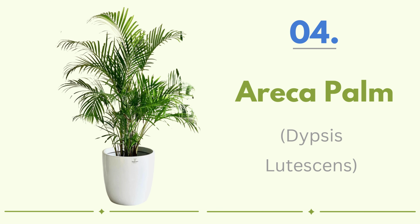All right, let's talk about the Areca Palm. This one's like bringing the beach straight to your living room. Look at those tropical vibes. It's perfect for adding that laid-back, breezy feel to your space. And the best part? It's pet-friendly, so no worries if your cat decides to take a swipe. It thrives in bright, indirect light, and just needs a good drink of water every week or so.